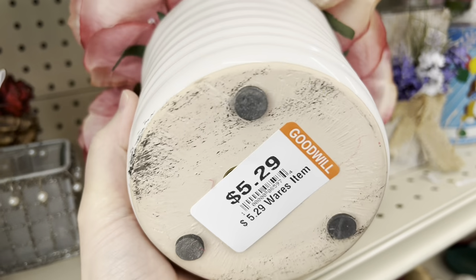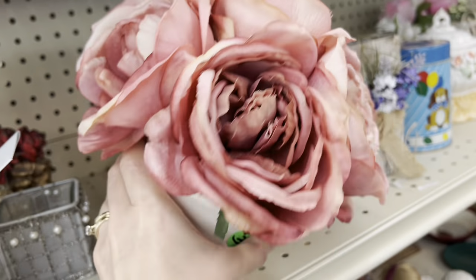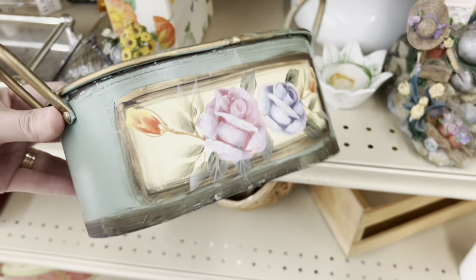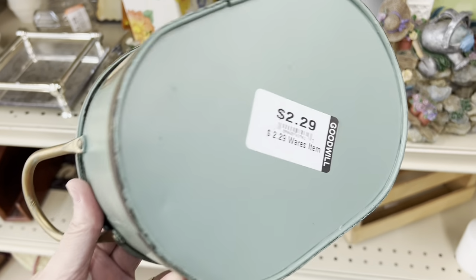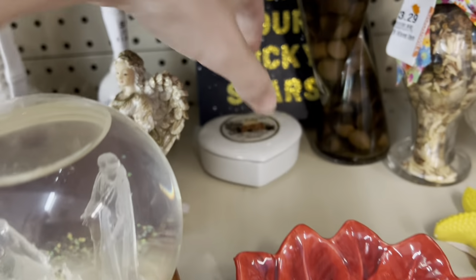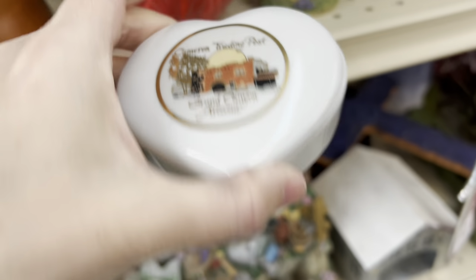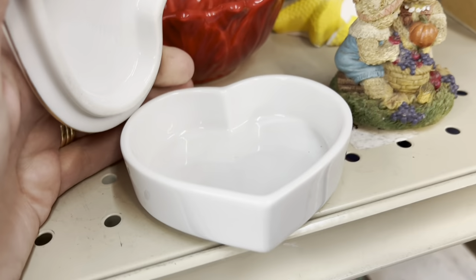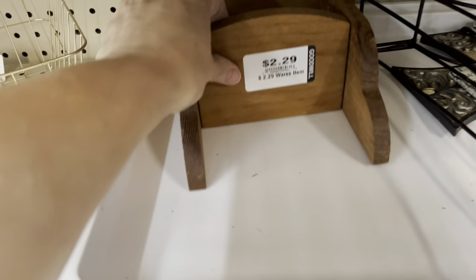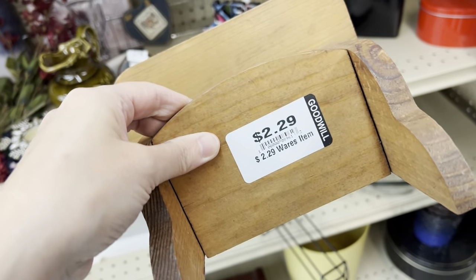You can definitely tell when it is garage sale season because the thrift stores start having all of the garage sale leftovers with the garage sale tags on them. That little metal thing there, I thought that would have been really cute spray painted to put somewhere to put soaps and different things in by your kitchen sink or something. I don't know, y'all, and I love little trinket boxes. I have a weakness for them. I don't know why, but I ended up putting that one back. It had something on there, I think, that said something about Arizona. So hello to anybody that may be here watching from Arizona.